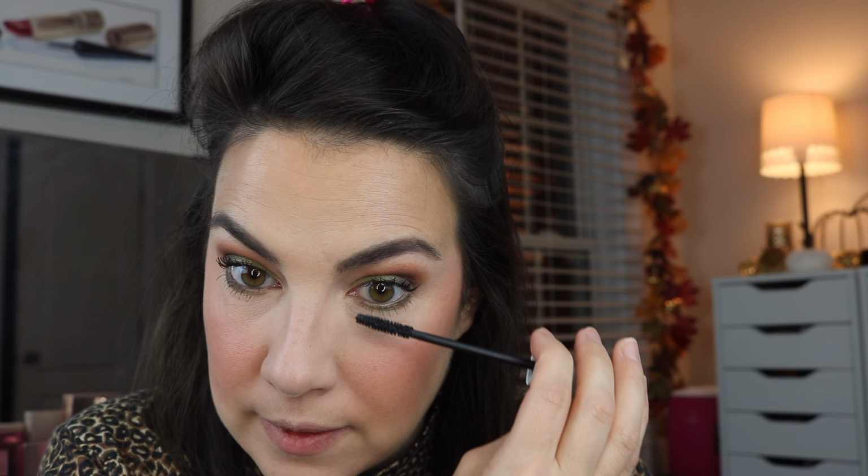You know what this look reminds me of? Another Too Faced palette, the Natural at Night palette. Does anybody remember that? It was like a brownish cardboard nine-pan palette that had some olive green. And I felt like I did a lot of very smoky, very liner-intense looks with that. I loved that palette.